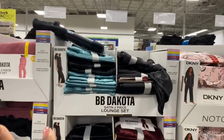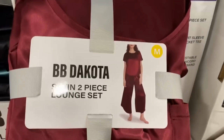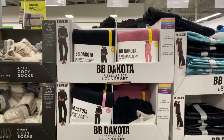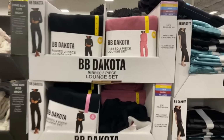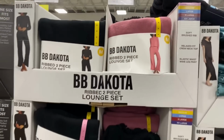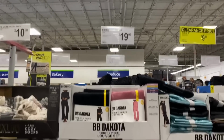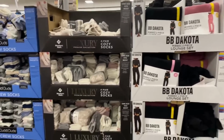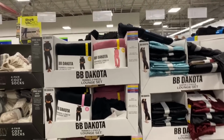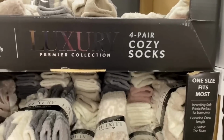Two-piece satin set for clearance $9.81, regular $14.98. Right here, size small through 2X. Isn't that nice? Okay, and right here, this rib lounge set, $19.98, can you believe it? Right here, isn't that cute? So this really inspired me to turn my camera back on to show you guys this right here. $19.98 for this two-piece lounge set, size small through XX. Well, XX. Okay. But guys, XX is smaller than the number 2X, for anybody that may not be sure about that. Yep. I always thought it was the same, but it's not.